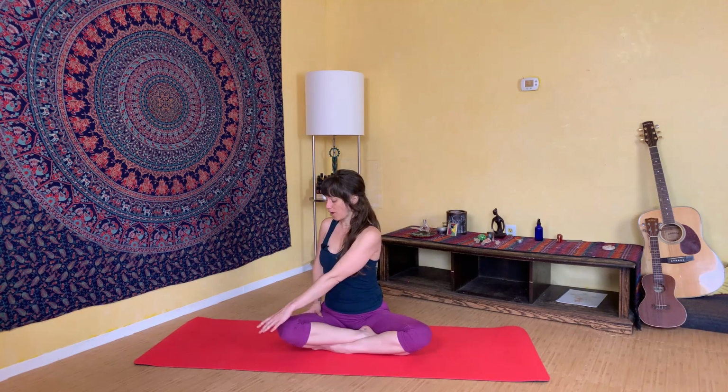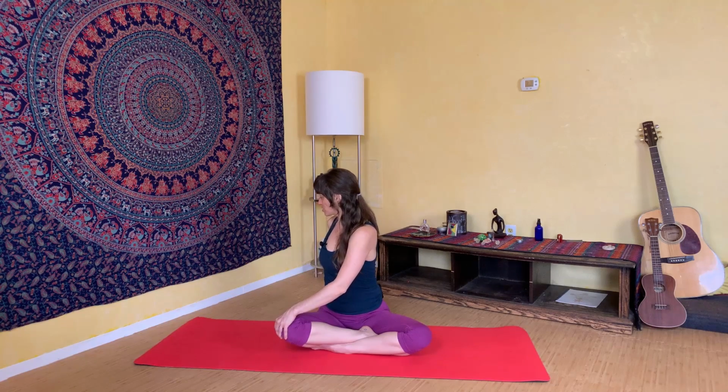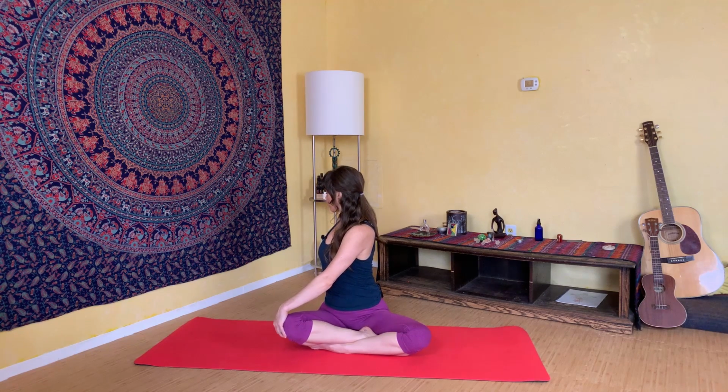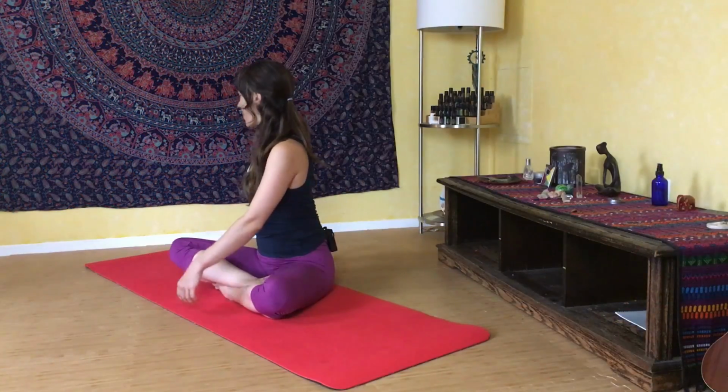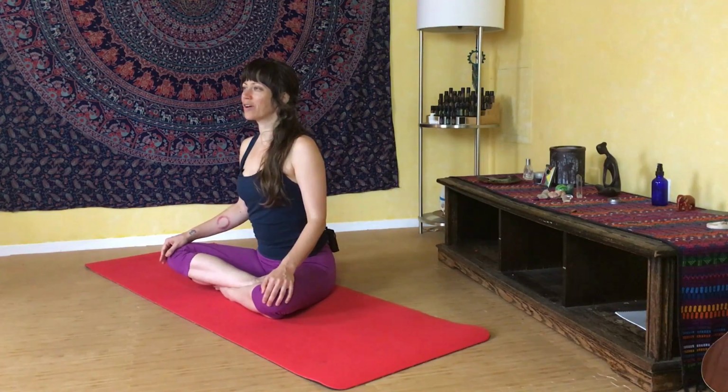Then we'll take a twist. Sweep your left hand across to your right knee. Bring your right fingertips behind you. Inhale to lift through your chest and twist your heart around to the right. The more you can lift up in your spine, the more room you create, more space, allowing you to twist a little deeper in your spine. Turn your gaze all the way over your right shoulder for a twist all the way through your neck. Then we'll slowly release, making your way back around to the front.